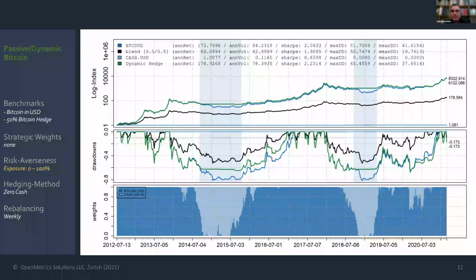So what you do is, on a, in this case, weekly basis. You can do this on a monthly basis. The results are very similar. What you do is that you keep your risk buckets controlled. So you are keeping 50% in Bitcoin and 50% in cash. This is the black line.